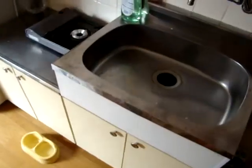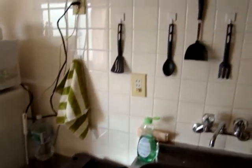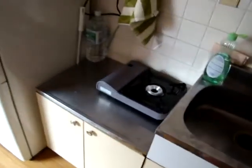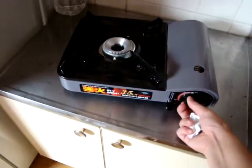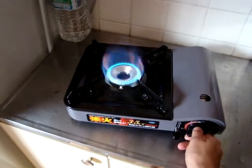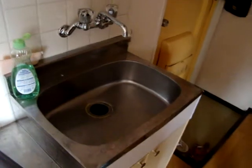This is our kitchen, very minimal. These are all the cabinets we have for all of our stuff, which hardly ever fits in there. We have to be very creative. This is our little stove. Look at it go. Fire! It's very temperamental. It goes off at the strangest times.